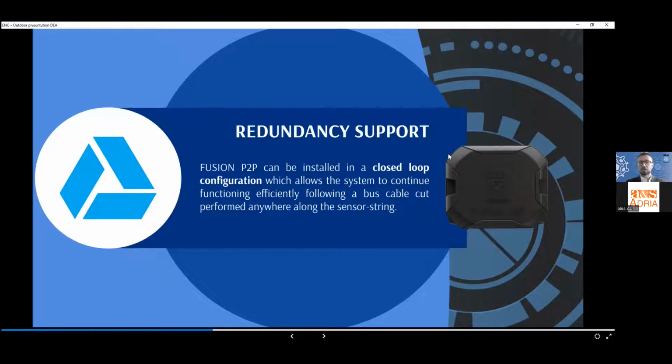And this support is very, very important for the market, but also for the end customers, in order to have a system that is always continuously working.